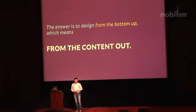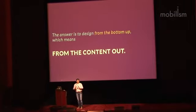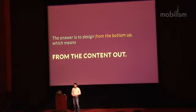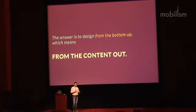So designing from the bottom up, which means designing from the content out. And this is a totally new way of looking at things. Lots of times we'll design from the design in. 37 Signals has written a lot about designing the interface first and then figuring the rest out behind that. So this is a different approach, content out.